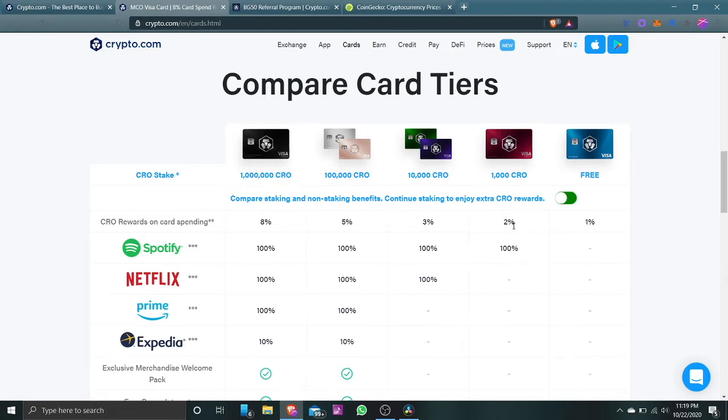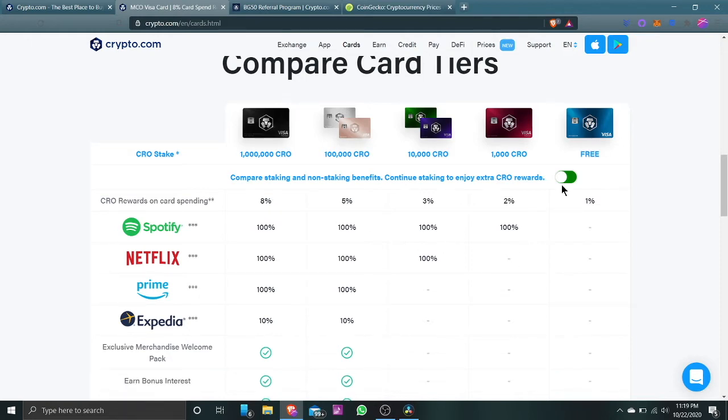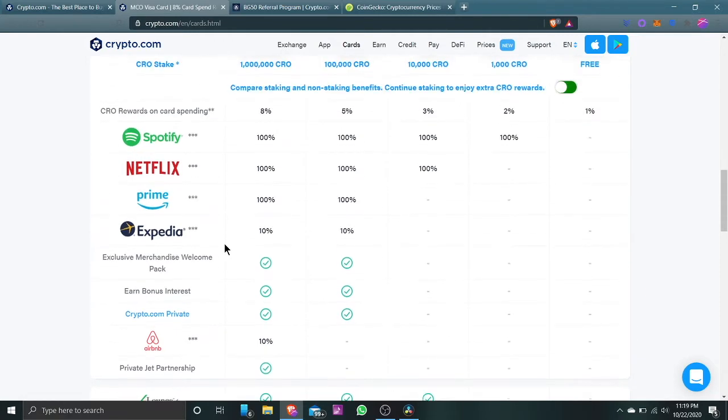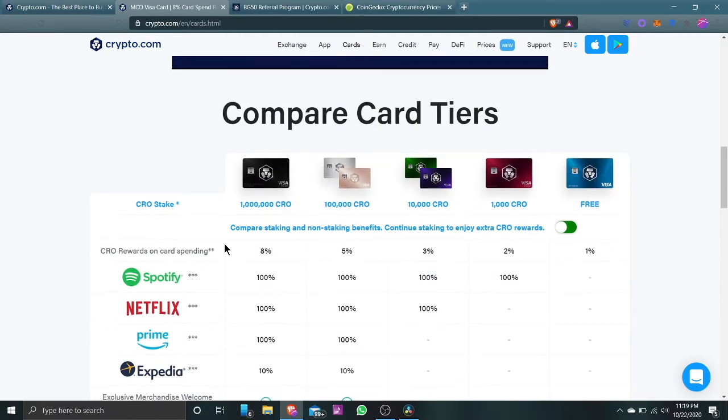Not only does your cash back increase to 2%, 3%, 5%, 8%, the very first tier outside of the free one pays 100% of your Spotify. When you pay for your Spotify account with the card, they will reimburse you $12, I think, in CRO every month, which is really nice. And then, as you go up, it'll pay for your Netflix, for Prime, and then discounts on Expedia, a bunch of other things, percent off at Airbnb, and all sorts of things. You can check this out on the website, of course.